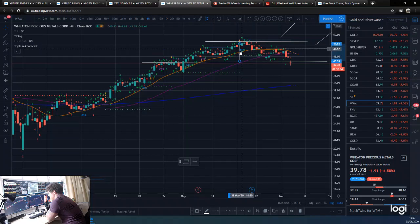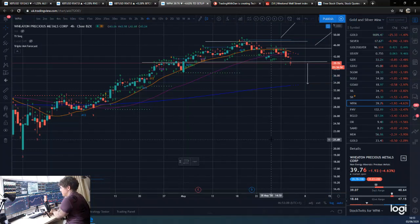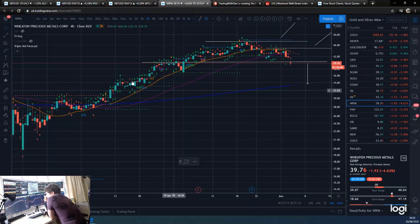So that there, and let me move this down to here. We'll put it here. That is actually straight down to the 200 on the 4-hour, so that is some nice confluence there. But potentially a target of there before we get a bounce.